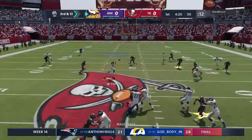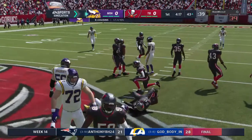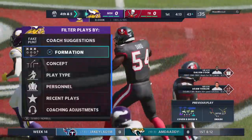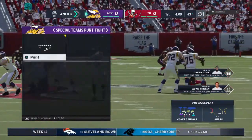Cousins now from the 50. That's to Dalvin Cook, his running back. And he's going to be stopped here at the 43, and that is not near enough to pick up the first. That one good for only 6, and it leaves him with a 4th down.